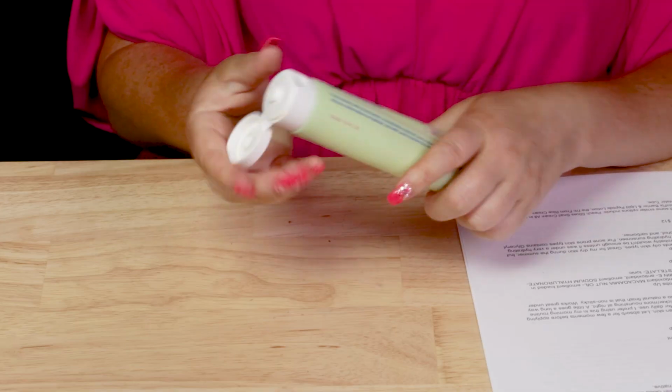No issues with the packaging. Squeeze tube packaging. I love it. Although, I think it's too big to travel with. What's the size for traveling? 100 milliliters or like 1 ounce or something? It's something ridiculous, but anyway.